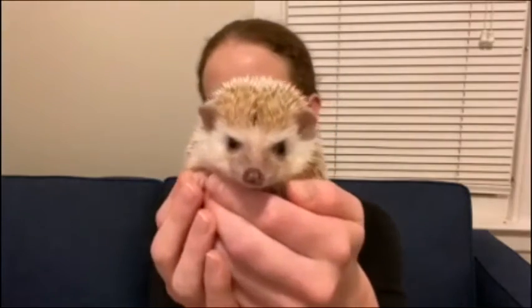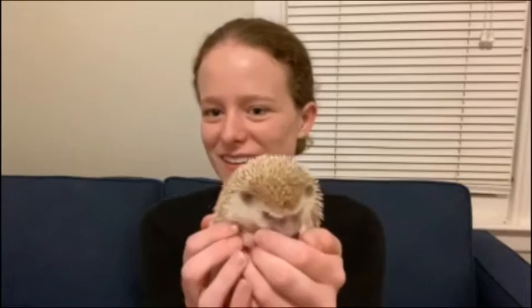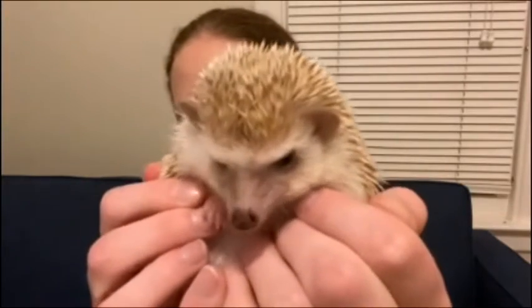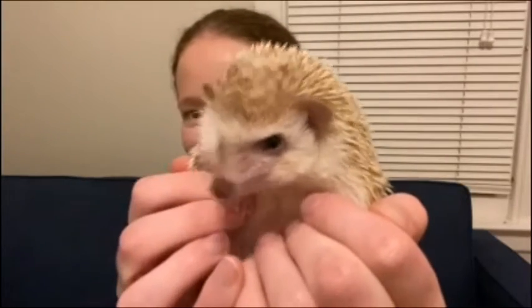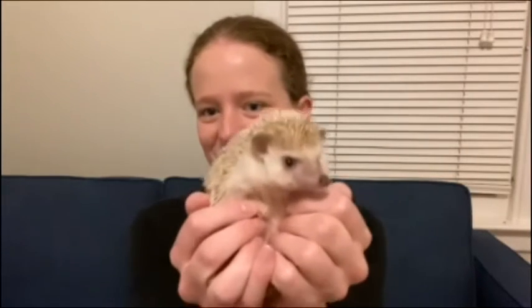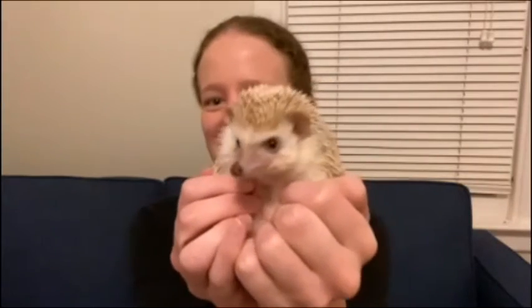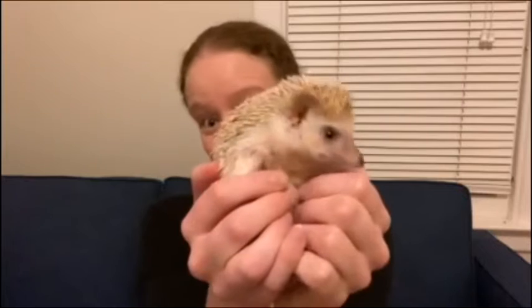Say hi to Lily. She's an African pygmy hedgehog, also known as a four-toed hedgehog, because she has four little toes, as you can see, on each of her feet. And you can see her nose twitching. She doesn't have great sight, but she has a great sense of smell and hearing, which would help her if she lived in the wild and came across some predators.